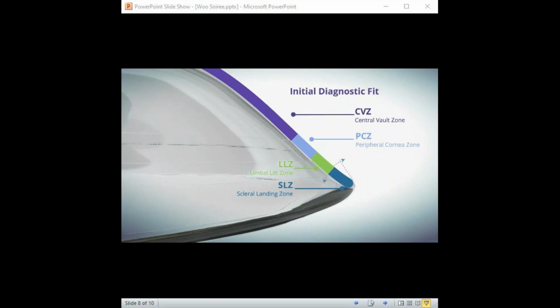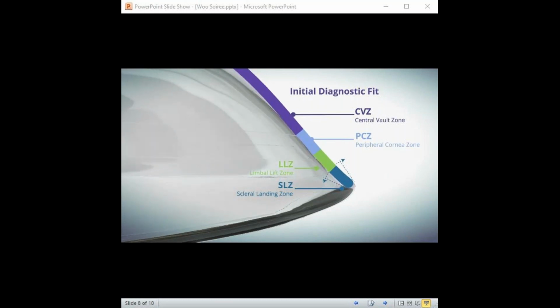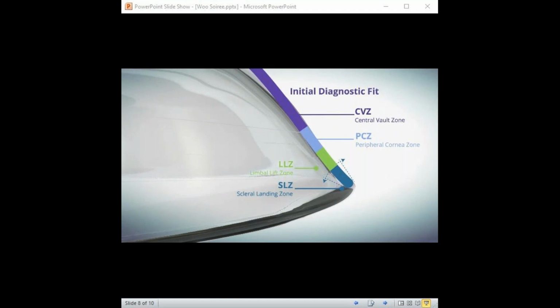If it was determined during the diagnostic assessment that the scleral landing needs to be adjusted due to edge standoff, blanching, or vessel constriction, the average change is plus or minus 2 steps or 50 microns. Note that this will affect the LLZ, PCZ, and CVZ clearances by the same amount. These zones may need to be adjusted if the resultant sag is inappropriate.